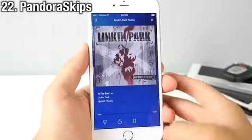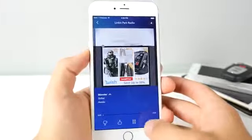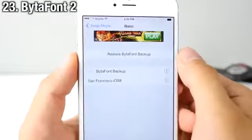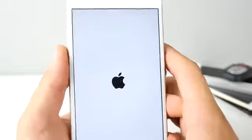Pandora Skips gives you an unlimited amount of skips inside of Pandora, so you don't have to wait a few seconds in between, but overall you can skip as many times as you want, and there's no longer any limit on that. By default, too, allows you to swap your system font, so this is everywhere on your device, not just the home screen. You can choose any font of your liking.